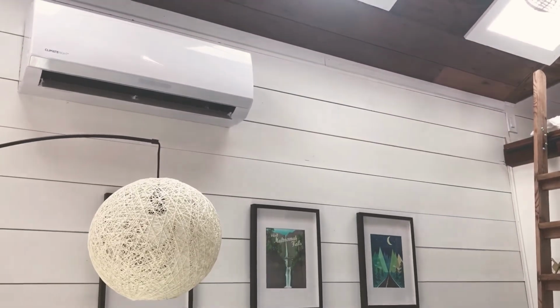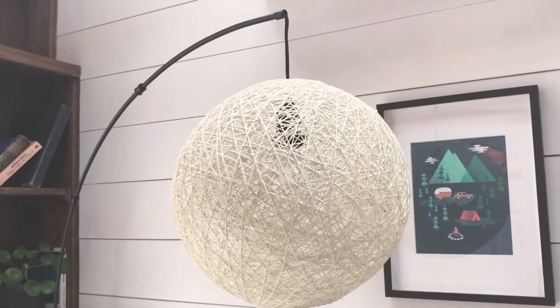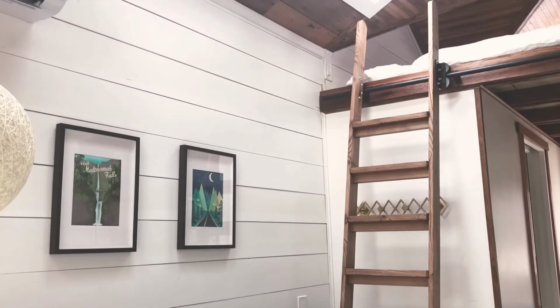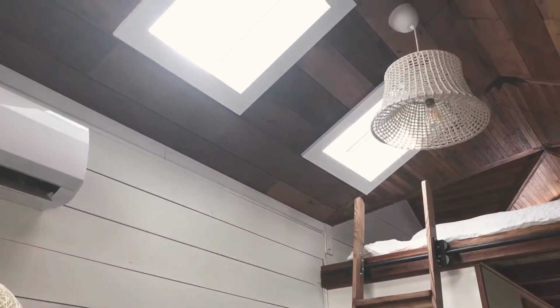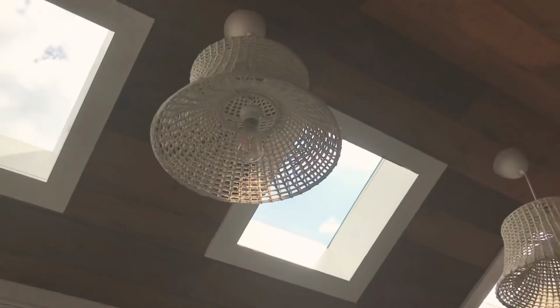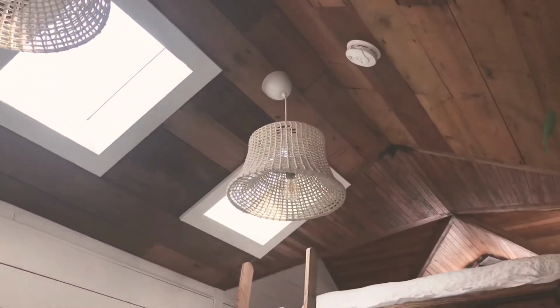I'm always inspired staying in these places because you get all these different design ideas, like this really cool lamp and other little decorating ideas. This loft has a ladder to it, which I'll show you in just a minute, but I also wanted to highlight the skylights at the top, which really brighten up the space. Not only does it help brighten up the space, but it makes you feel like the space is a little bit bigger with the skylights and more windows around the sides of the house.